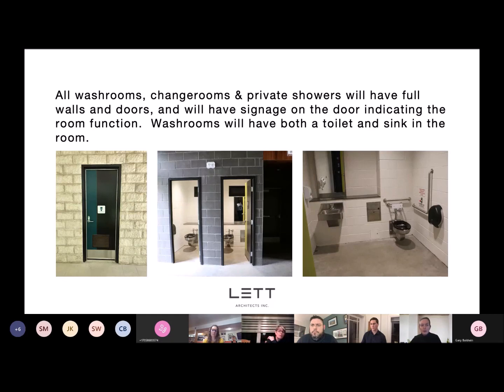These are some photos of the built gender-neutral washrooms and change rooms at Nichols Oval and Beavermead.